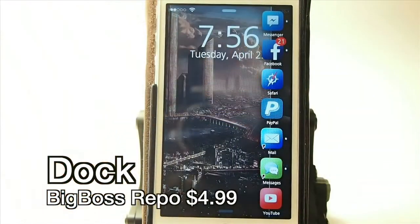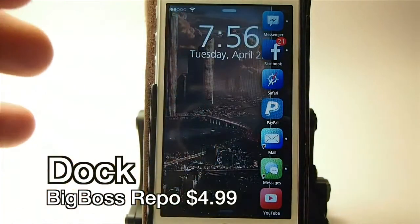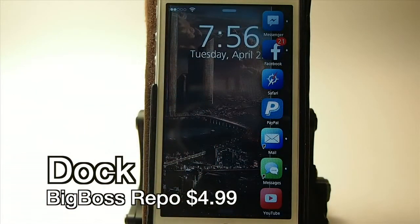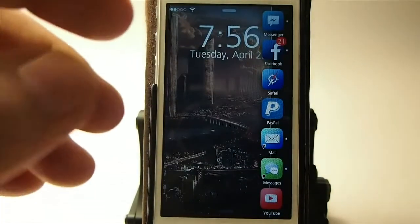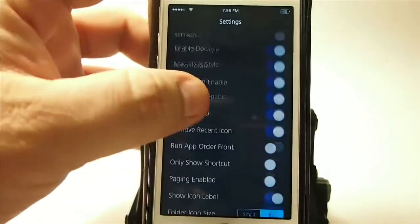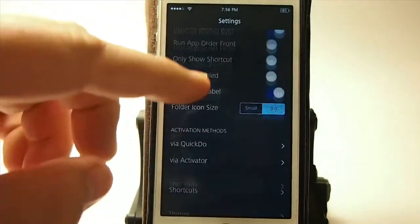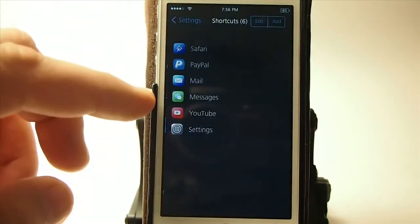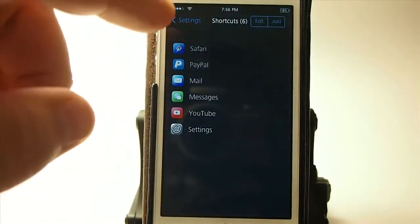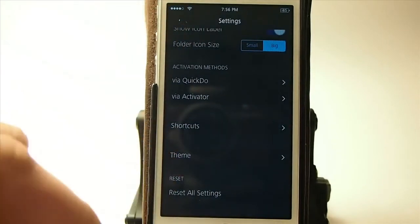And you see you get this little toolbar that pops up here, and you can customize that to display any number of apps you want in any order you want, as many as you want. You go to Dock right here, and you can turn this on and off, and you can customize your shortcut right here. You got 6 of them originally, and you can add as many as you want, and you can change the theme and all that.